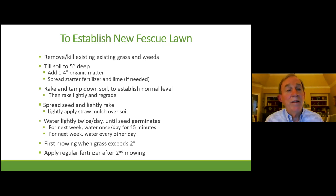You may find that your fescue lawn really, really needs to be done over, which is not an easy task, but I'll go over with you what it is, because you can do it yourself if you've got enough time for it.